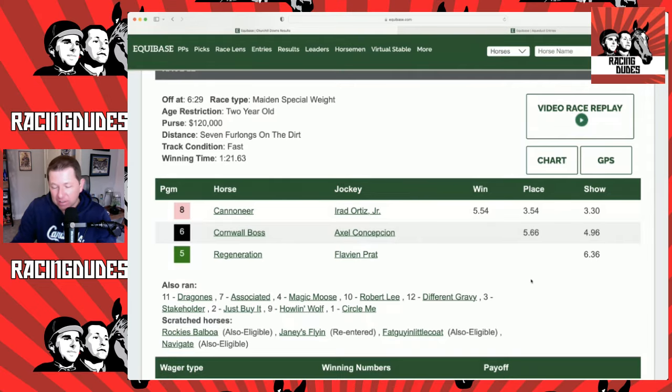I've stated my big thing for 2025/26, when we get into '26 for the Derby chase, is I'm not going to go nuts over these maiden races and think they're just amazing, because a lot of times they don't really come back to do much. So I'm not going to rank horses all that highly until I see them against stakes company. And so we'll see on Cannoneer. I do think he's got a bright future, though.